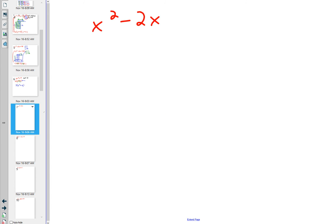All right. Here we go. How many terms? 2 terms. What do we look for first with 2 terms? Greatest common factor. Do I have a greatest common factor here?